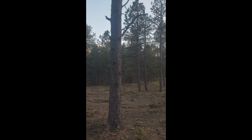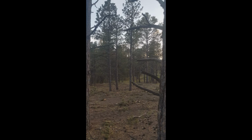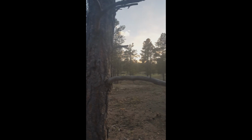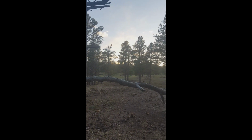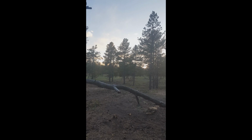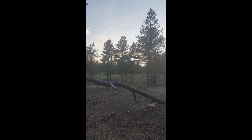And then panning behind me, I might lose you with the sun, but we've got a beautiful area behind us that really didn't need a lot of logging. It was a little bit more historically open like that. And I've been trying to capture, maybe you can just see in the background, there's a big male turkey out there looking for a female. He's got his feathers all spread out way back there.